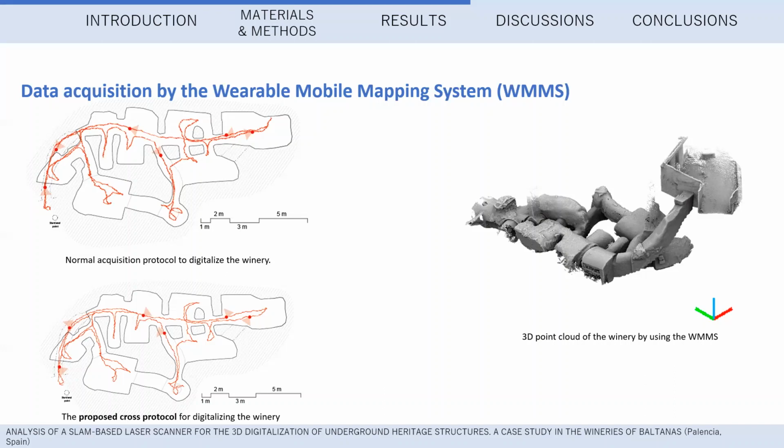Regarding the first one, the data acquisition was carried out by pointing the laser head in front of the direction of movement. This protocol is the common use with this type of sensor, but generates, in this case, there and back paths that could reduce the accuracy of the product.